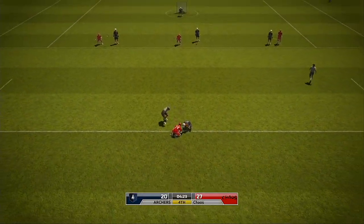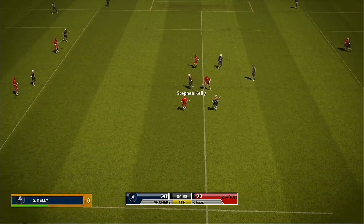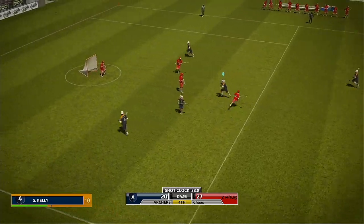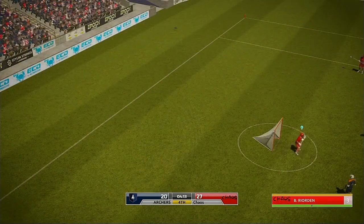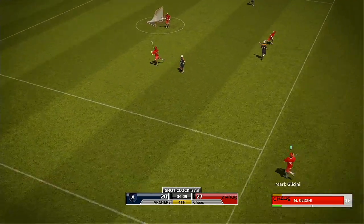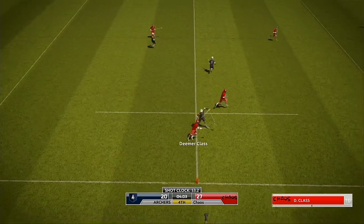Faceoffs are an all-out battle for possession. Who will come up with it? Kelly gets in first, and the away team have the advantage. Knocked loose. Left side right. Oh, yep, not surprised with that decision. Red ball. Ten.